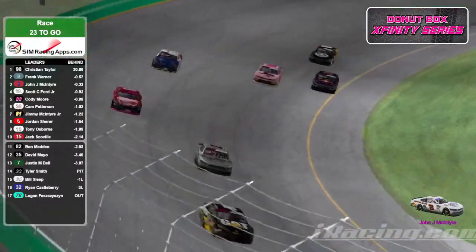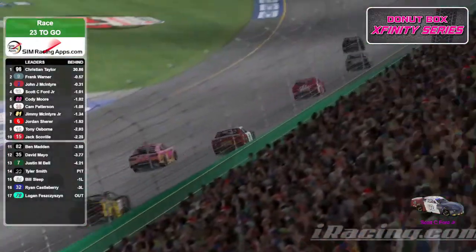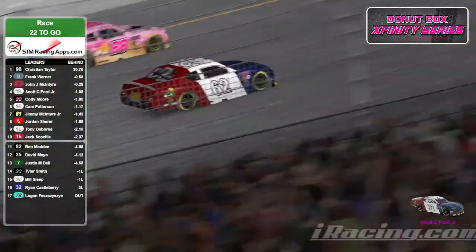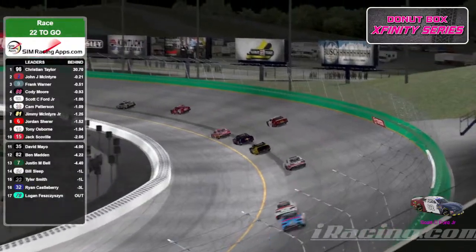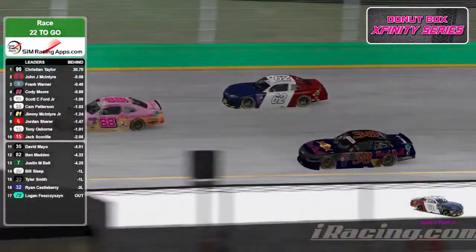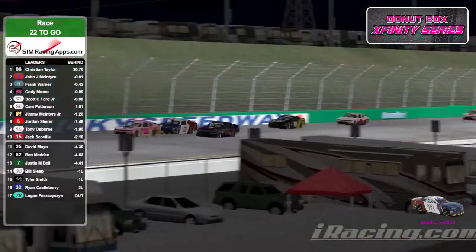Christian Taylor's got about a 0.3 of a second lead as we've got 3 wide behind between Jimmy McIntyre, Cody Moore, and Cam Patterson. Cam Patterson backs out of it. Cody Moore goes to the bottom. Scott Ford Jr. to the top. Patterson looking to make that pass on Ford Jr.